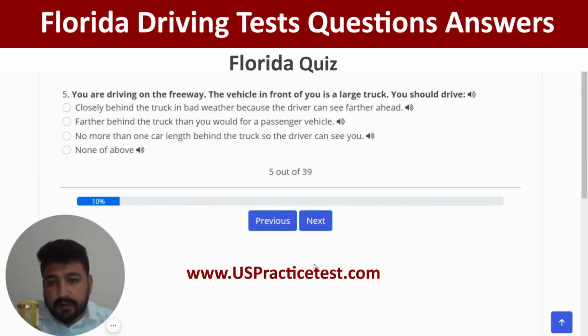You are driving on the freeway. The vehicle in front of you is a large truck. You should drive. So again, you can choose the second option, which is farther behind the truck than you would for a passenger vehicle.